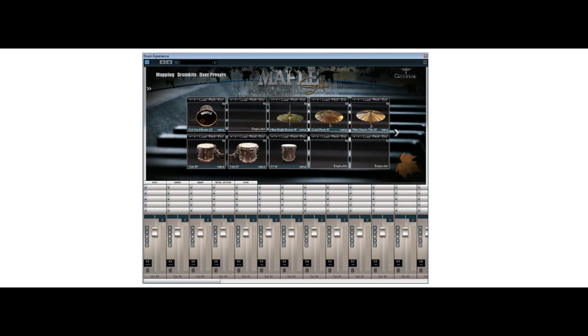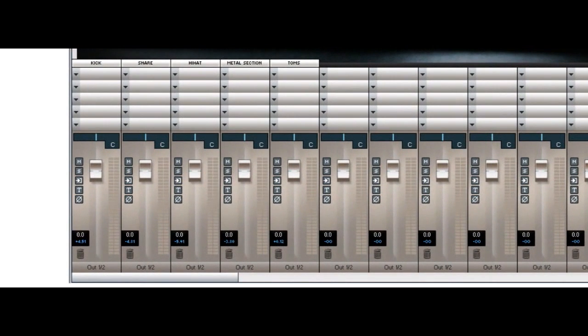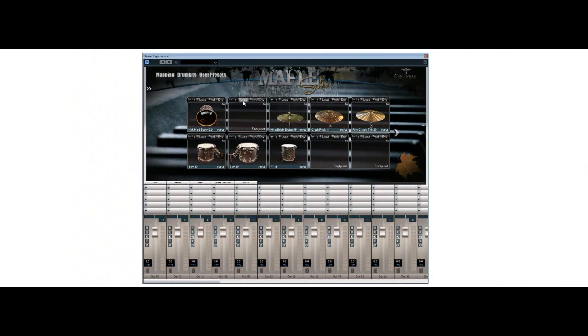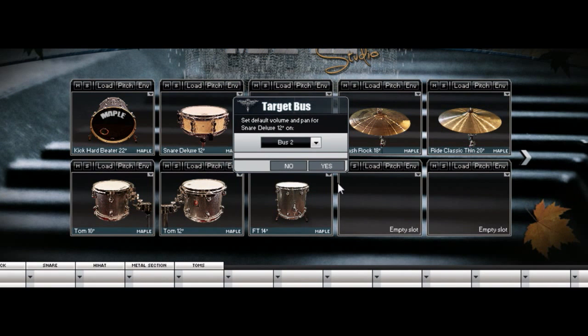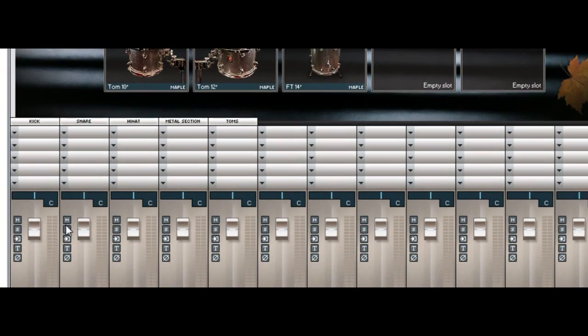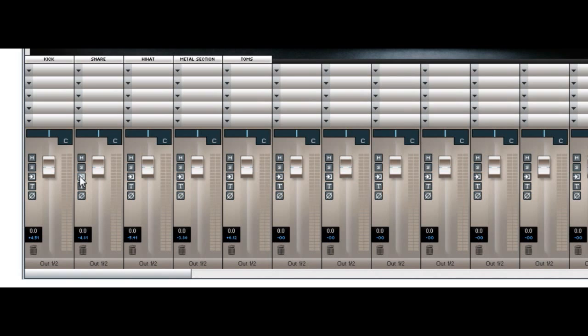Another important concept in Drum Experience is the mixer in the bottom of the screen. These are the buses. It's very easy to route one drum to one bus, and sometimes that is all that's needed. But Drum Experience has gone all the way and presents you with a new standard in flexibility. If you can think it, you can do it.